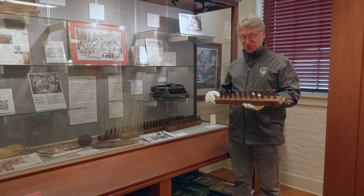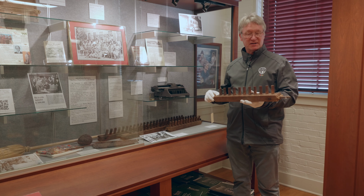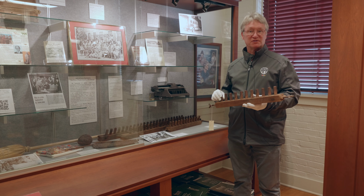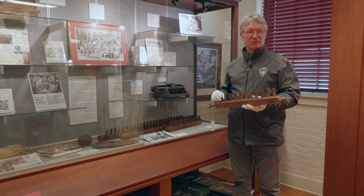And these ideas were soon exported to schools for the blind, and so you see these kinds of looms being used to make mats and rugs in schools for the blind all over the United States.